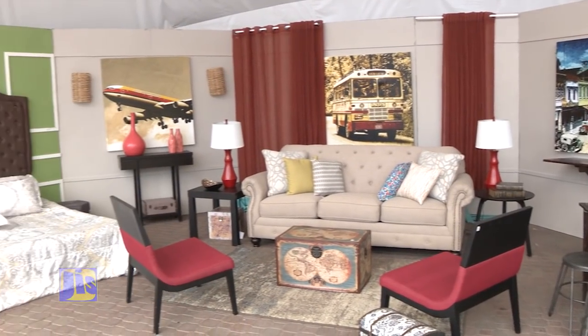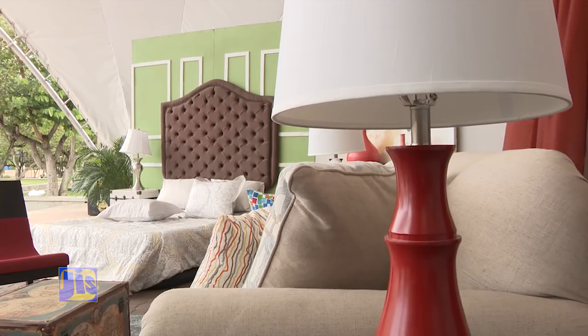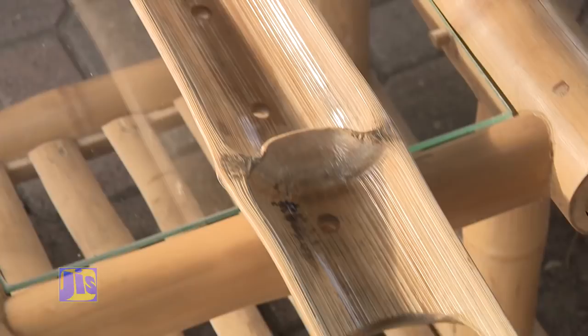For your household furnishing and decorative pieces, local artisans can fulfill your desires. From the bedroom to the dining area, your entertainment room, and even your walls. Exquisitely designed pieces that will make your guests wish they could stay.